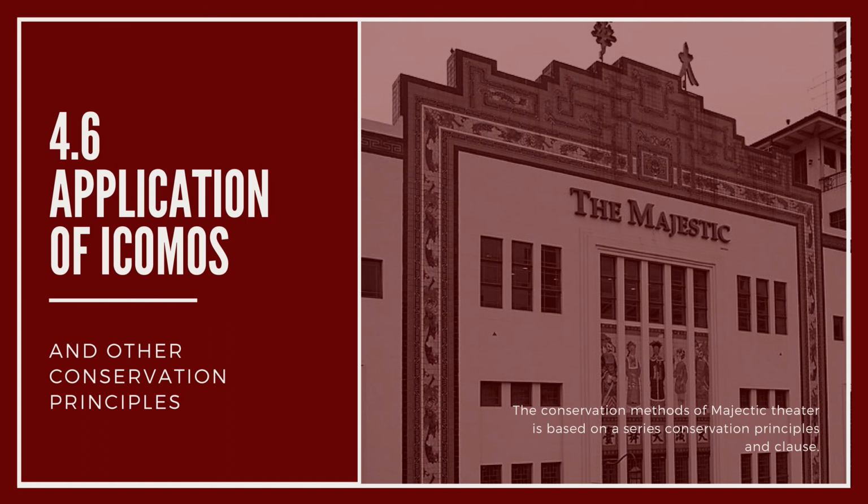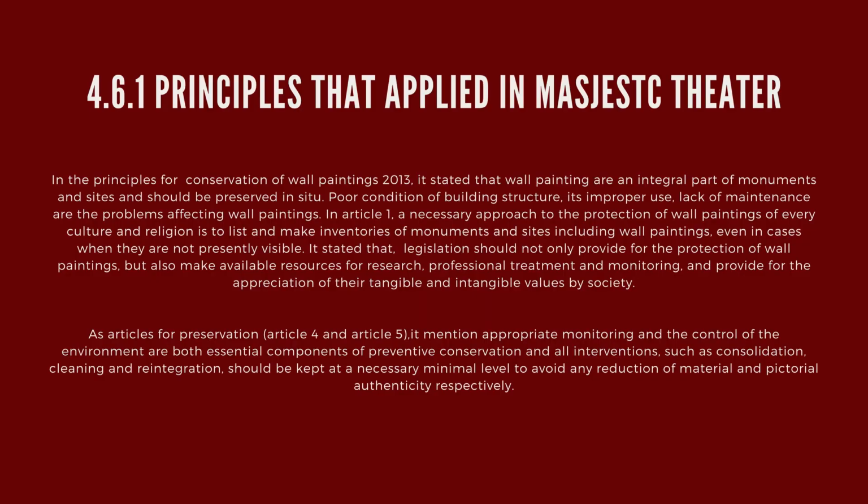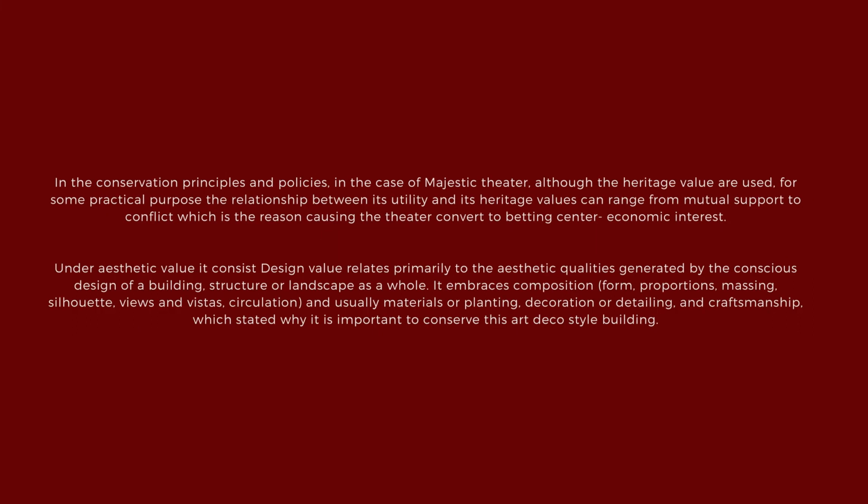A few applications of ICOMOS and conservation principles are used in this building. For example, the Principles for the Conservation of Wall Paintings 2003 stated that wall paintings are an integral part of monuments and sites and should be preserved in situ. In the conservation principle and policy, in the case of Majestic Theatre, though the heritage value is used for some practical purpose, the relationship between its utility and its historical value can range from mutual support to conflict, which is the reason causing the theatre to convert to a betting centre: economic interest.